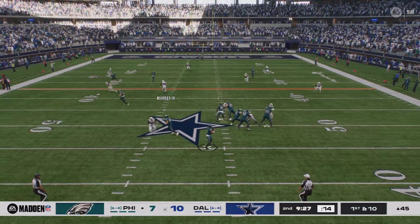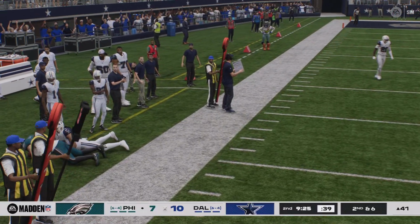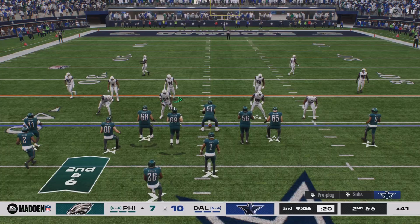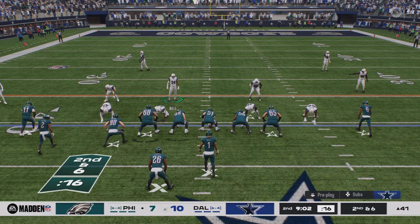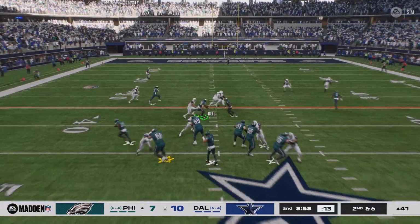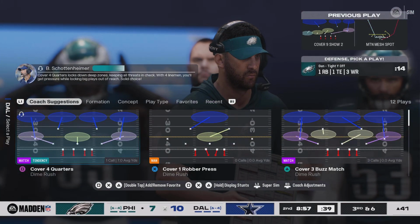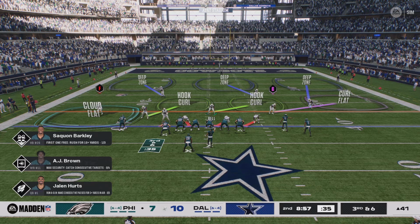Off the play fake, Hurts. And he'll go right back to Goddard. He's got it again. And that'll be good for a gain of about 4 as he is forced out of bounds. It's now 2nd and 6. Dotson, the man in motion. Hurts will try it again. A very quick throw there, but not on the same page with his target. That's incomplete. 3rd and 6.